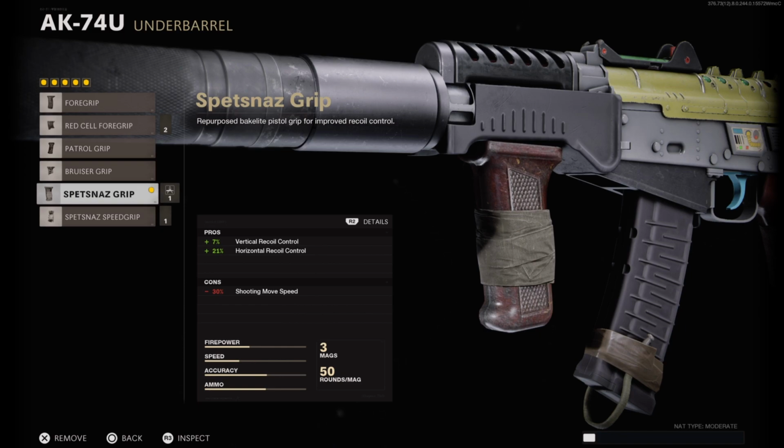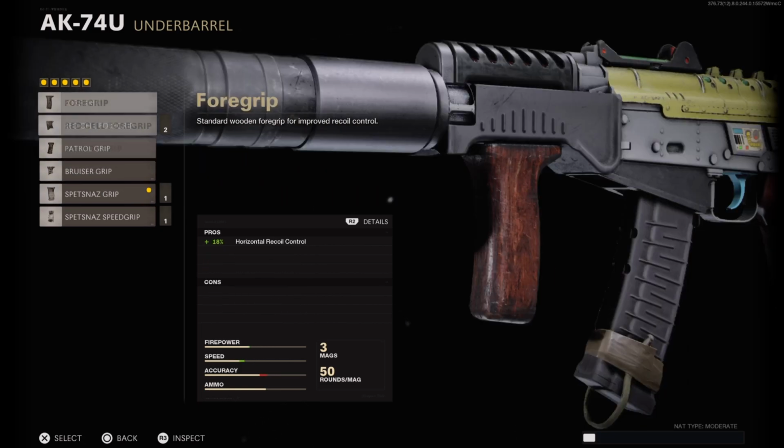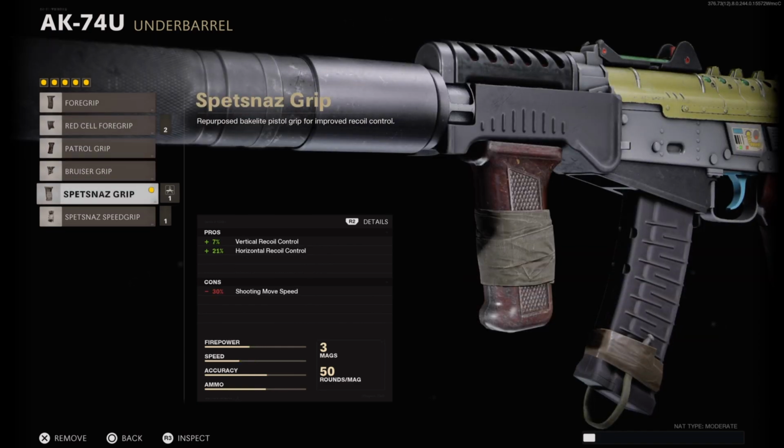It's definitely a lot easier to control than not running an SMG grip, so I think the SMG grip is the way to go here. But I do think it is still manageable with the foregrip. It's just not as manageable. You want to be in those short range gunfights. Whereas with the SMG grip, you're going to win those medium range gunfights quite a lot, like 9 times out of 10.